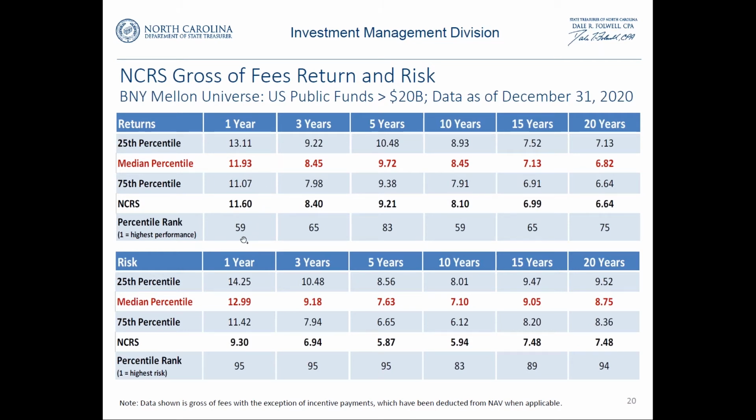So again, strong year for returns in general. We're slightly below the median, but then when you look at our risk profile, really in all these time periods, we're extremely low risk, right? The 95th percentile for the 1, 3, and 5 year. So we've talked about that at length in previous meetings, so I don't need to go into that too much.